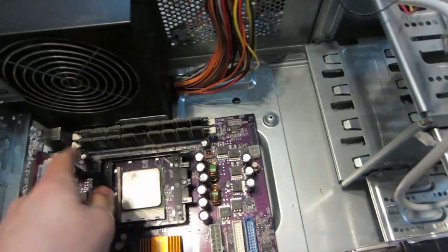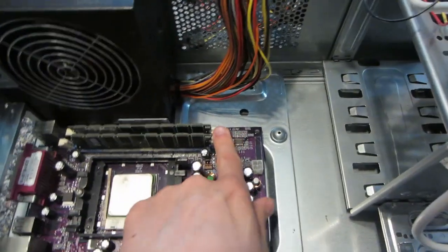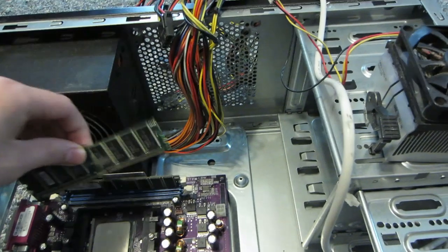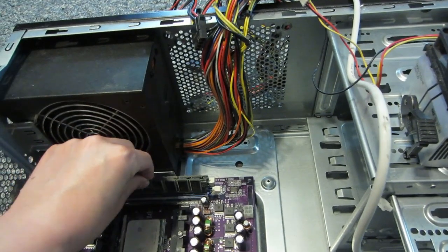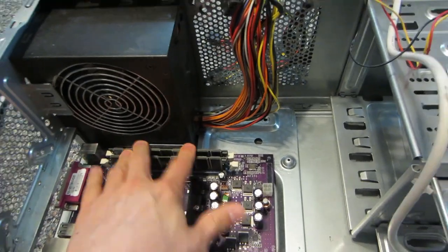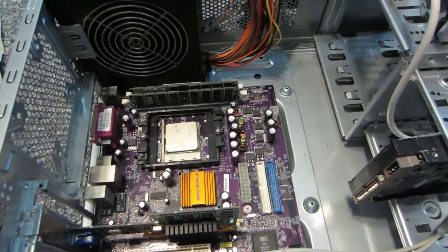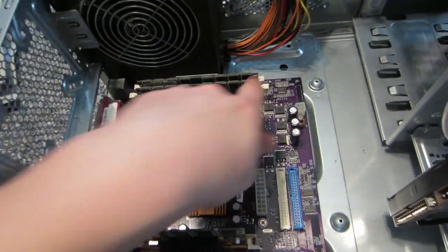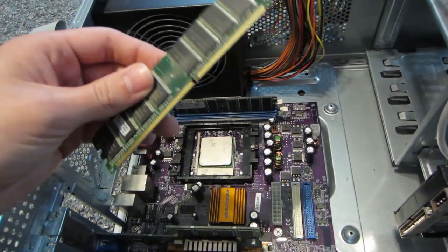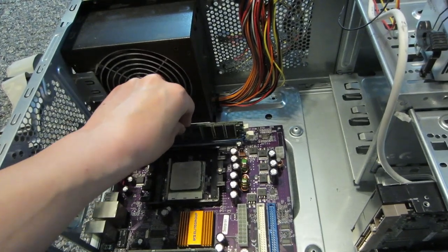These are really easy to install and take out. You just push on these tabs here and they pop out, you can see. To insert it, you do the reverse: align it with the slot, push down, and help these tabs go back into place. There are different types of RAM out there. The latest is DDR4. This is probably DDR2. So that's something to watch out for if you want to upgrade your RAM.